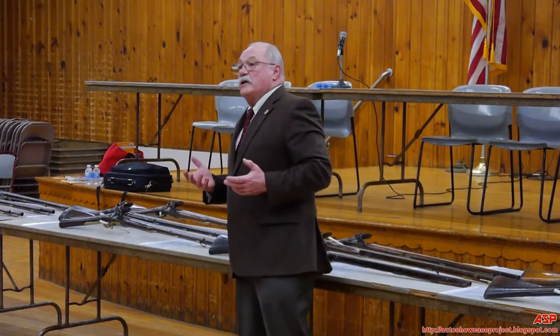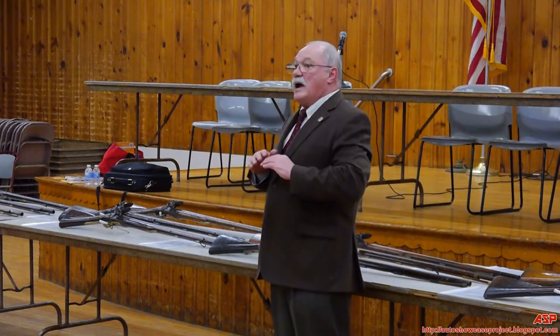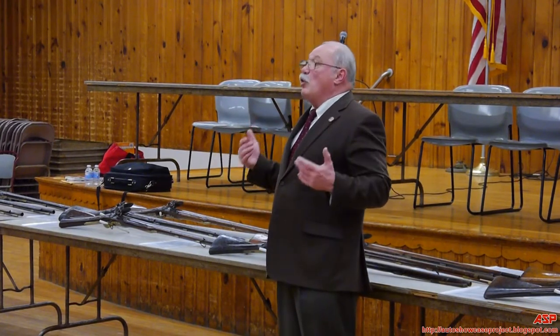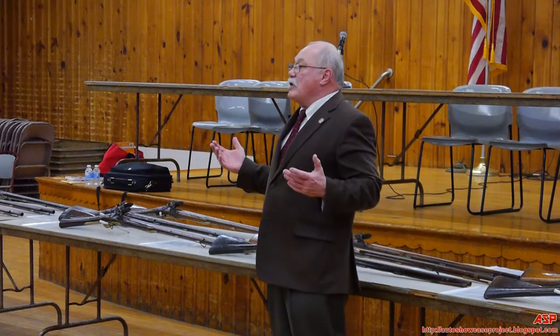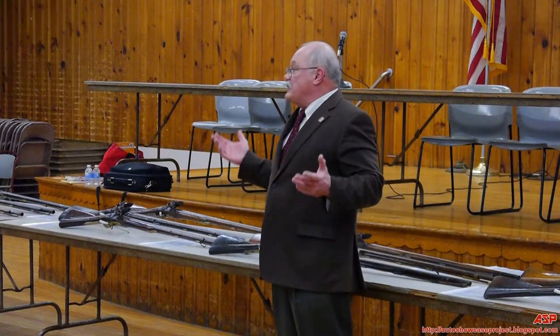Now, the way the system worked, one of these colonels would own a regiment. They would give him a set amount of money to produce 500 soldiers with red coats and big guns. And how he did it was up to him. He had total control over what he spent on his regiment. His musket was the most expensive piece of equipment that he had. Consequently, the regiment was walking around with some very cheap, lousy muskets.